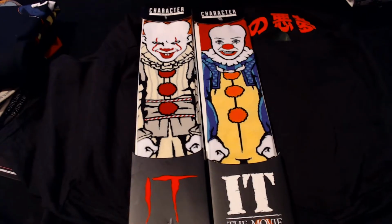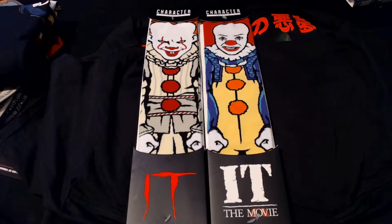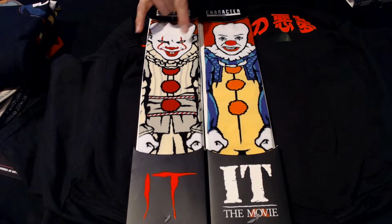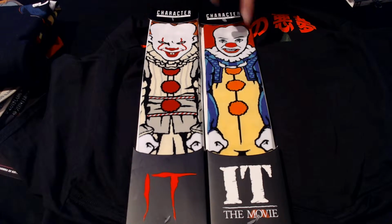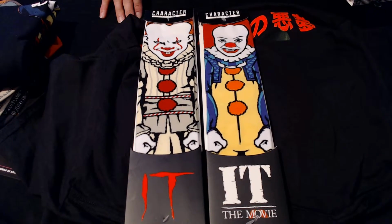Now, they were kind of expensive, like $13 a piece, which I think is even more than some of the better Fright Rag socks. But they had their weird deal where it's buy one, get one half off. So it wasn't too bad. They averaged out to about 10-ish a piece after that. So the first ones I picked up were these Pennywise socks. I was kind of unsure which design I wanted to go with. So my plan is to intermix: left leg classic, right leg new, and just see how that works.